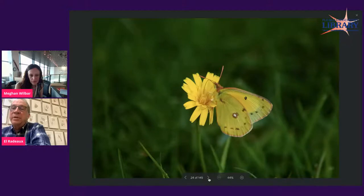This is a real fresh one. And this is a male. I can tell just by the edge of it, it has a single row if it opens up, and the female has a double row of black. Next.